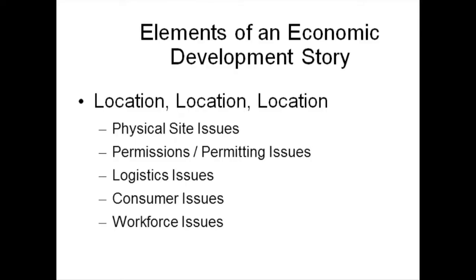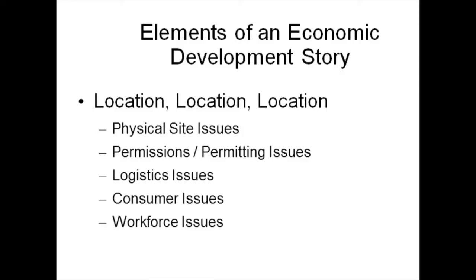You alluded to Richard Hammond's story of telling a story. With economic development, you're trying to paint a picture. You're trying to tell a story of why someone should do something. That's the whole thing. All the data supports the story. The story is the thing. The more data that supports a story, the better the story is. And that story is all about location.